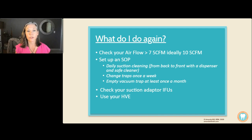You want to check your suction adapter IFUs. If your adapter is really hard to turn on and off and hard to spin, I'm sure that's just because it's caked on with grossness. Go ahead and reprocess that, or consider using disposables. But even if you're reprocessing it once a day or once a week, at least you know that you're getting that clean. And you want to make sure that you're using your HVE.